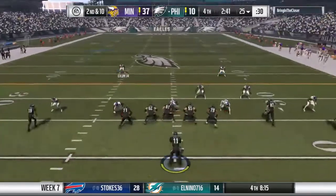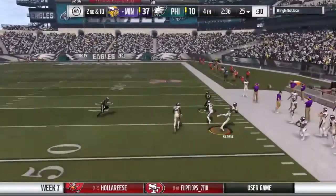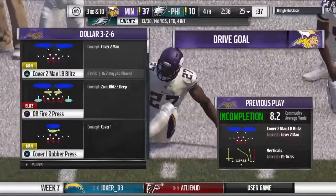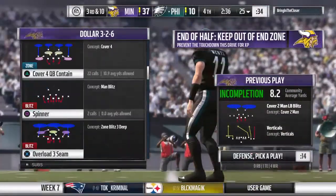Now let's go. Wentz to throw on 2nd down. He's going to look deep down the field. And this is what here? Incomplete, they say. It looked like it was intercepted, but he apparently did not get the 2 feet down in bounds.